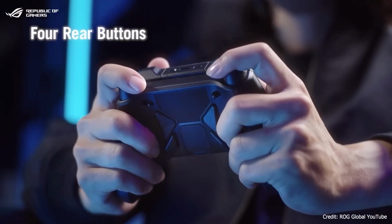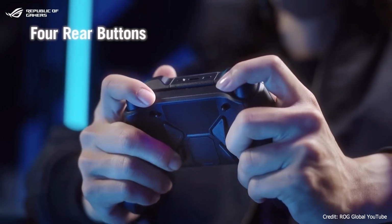Now, also what makes this a pro level controller is that it does have 4 back buttons. And I have to say, just looking at the photos and the videos of this controller, these buttons look like they're in a very, very good spot. Ergonomically speaking, they look like they would be very easy to hit for hands of all shapes and sizes.